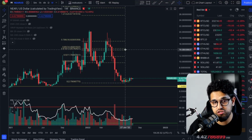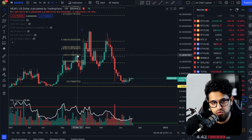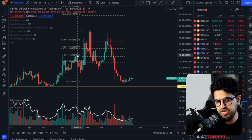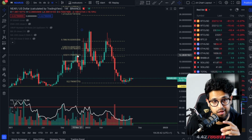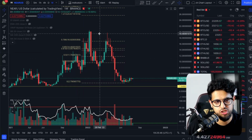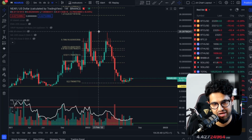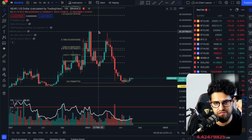A comfortable retracement, even without getting back to all-time highs, suggests 13 to 14.4 dollars per Near Protocol token. That's a comfortable more than 3.5x here on Near Protocol just to get back into this Fibonacci retracement level. Looking at just returning back to all-time highs, of course, gets you back to the $20, which is a comfortable about 4.5x from here.